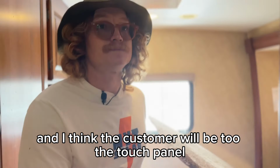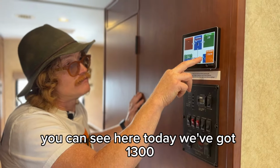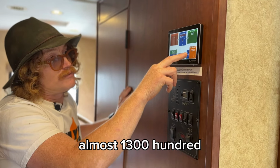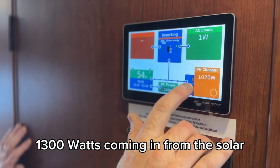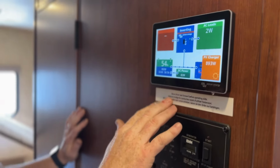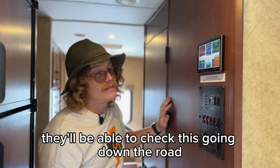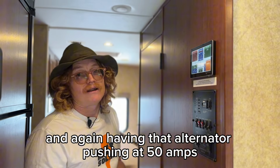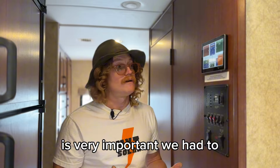The touch panel right here in the hallway next to the rest of their controls. You can see here today we've got almost 1300 watts coming in from the solar, about 1000 fixed. All the information they need to know there. What's nice is they'll be able to check this going down the road. And again, having that alternator pushing that 50 amps with the DC to DC charger is very important.